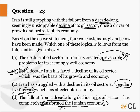Means which is stated in the premise. Logically, conclusion is what is given in the premise, what can be concluded from that. B somehow looks like the restate. Best option is B only.